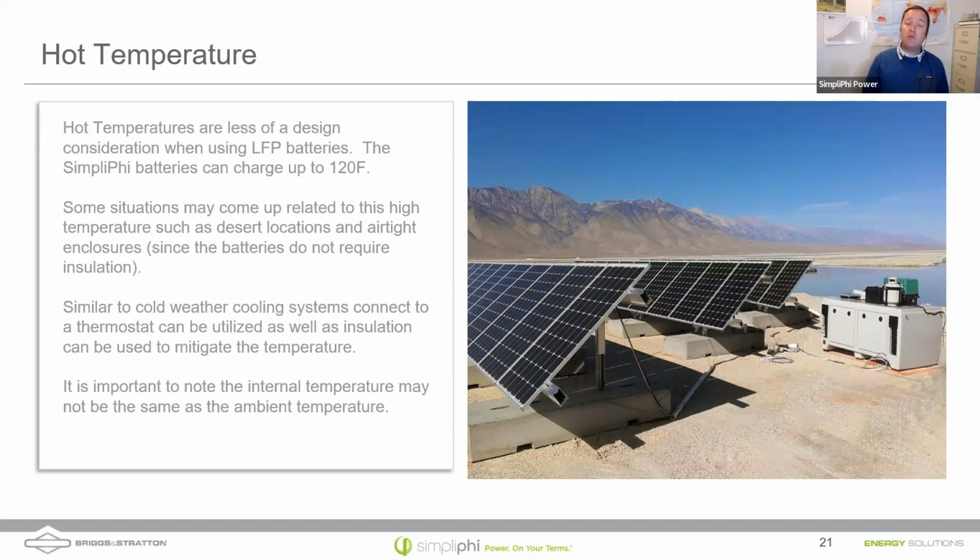A lot of times that's not always possible, right? What if we have to locate this next to a main electrical panel or our meter? So again, when we're talking about high temperatures, there's other variables that we need to talk about. And Nathan, I'm going to put you on the spot again. What can happen to a lithium-ion battery if it gets too hot?